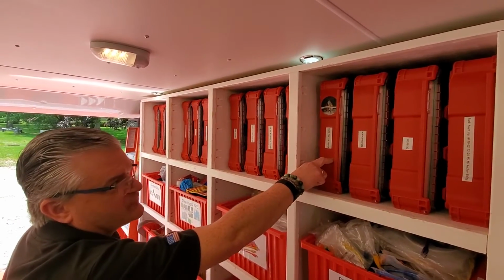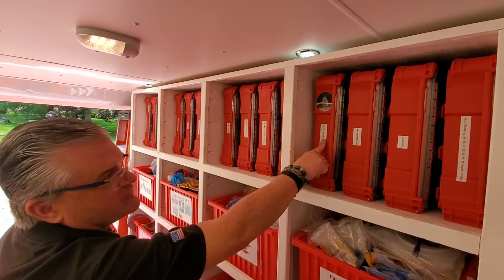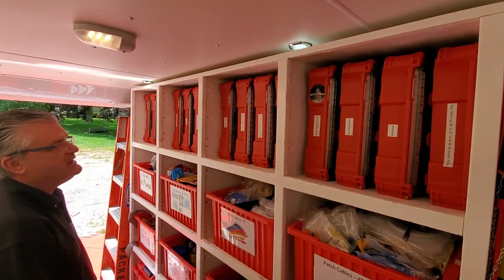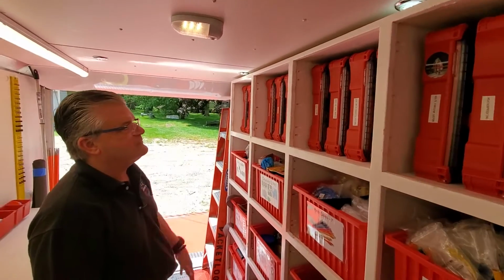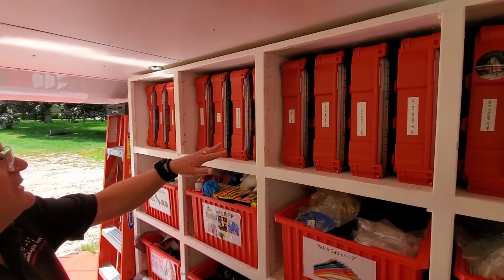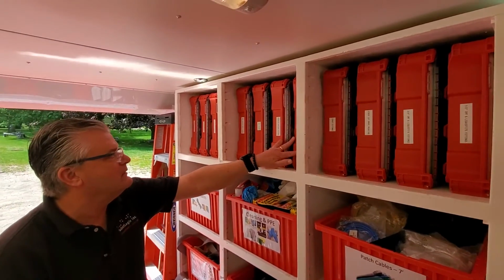If we need to do fire stopping, we standardize on the Hilti fire stop system. That's what this kit is. We've got some fittings for EMT, liquid tight, different fittings for strut, fiber assemblies, as well as acoustic tile fittings.